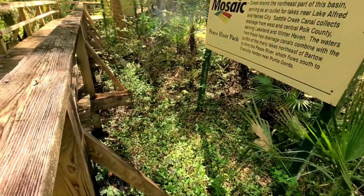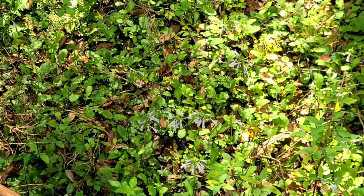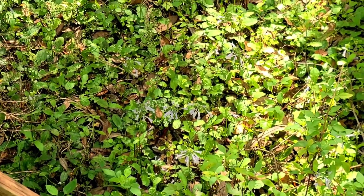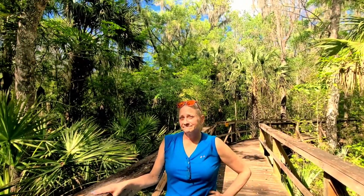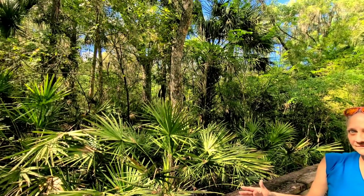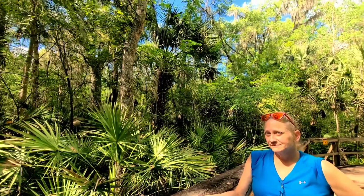There's a whole bunch of purple salvia down there. That's a native wildflower to Florida. So, I think it's haunted. Why? The trees are talking. You hear them? I hear somebody talking.